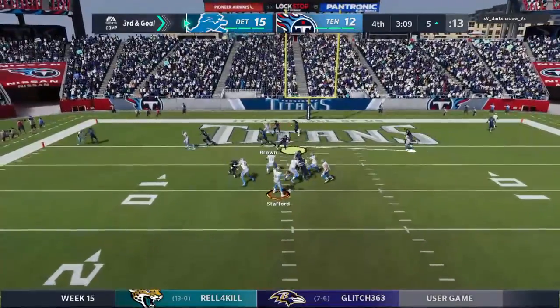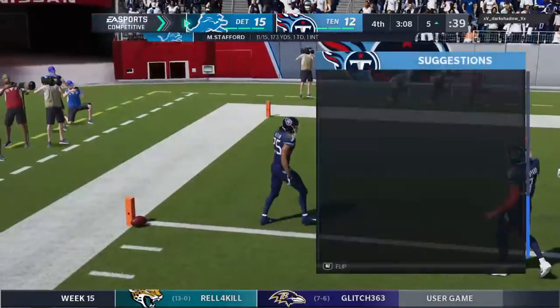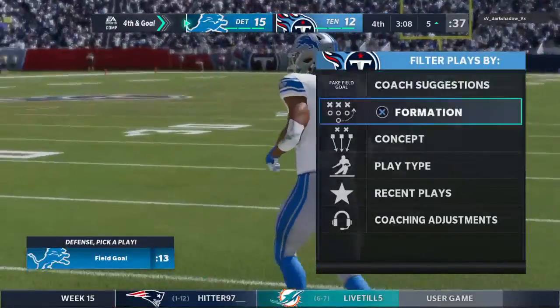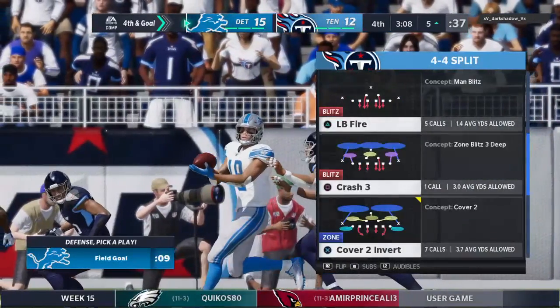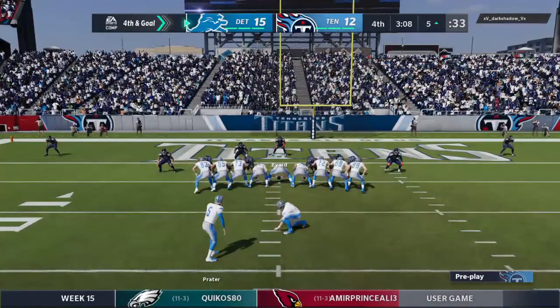From the gun, Stafford. And that's going to be incomplete. The coverage too good there. The contact popped the ball free, and it's 4th down. As his old brain remembers, when I see 5 wide receivers on the field as a defender, I know the ball's coming out high. They expected it and got there and popped it free.